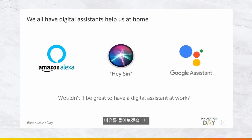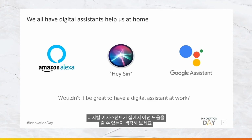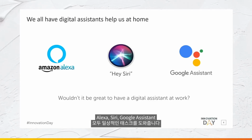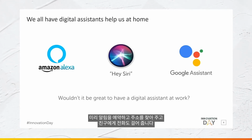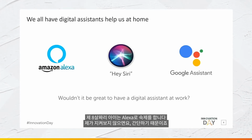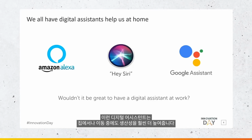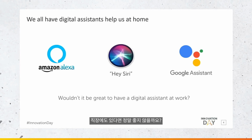Let me start with an analogy. Think about how digital assistants help you at home. Alexa, Siri, Google Assistant, all help you with everyday tasks. They schedule reminders, they look up addresses, they can call a friend. My 8-year-old even has Alexa doing his homework when mom is not looking, because it's simple. These digital assistants make us so much more productive at home and on the go. Wouldn't it be awesome if we had one at work?